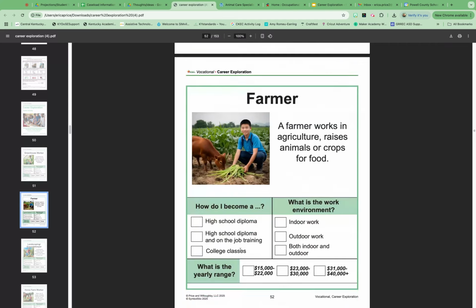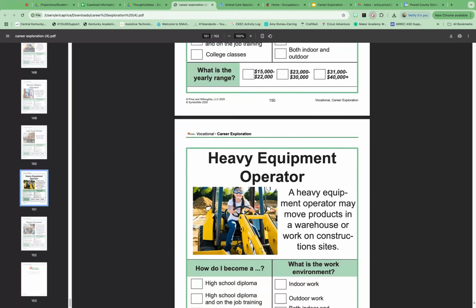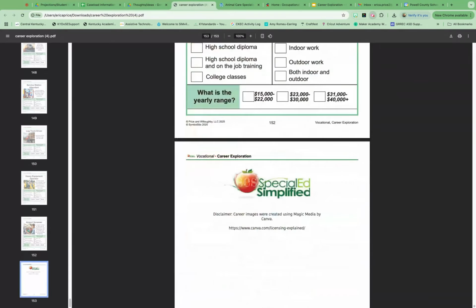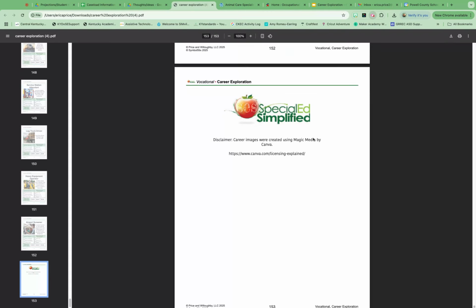So again, each of these posters include the title of the job, the name of the job, a picture, the definition, and some basic questions to answer pertaining to each job. Again, you're going to find a poster for each of the careers we're looking at. And the pictures in each of the careers were created using Canva. So if you need additional information on how to use Canva to create pictures, visit our website. We have a short video posted on our website under Digital Resources.